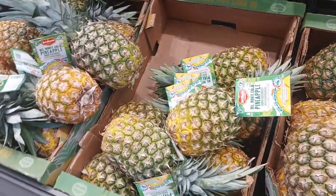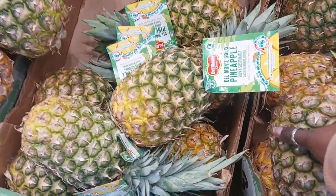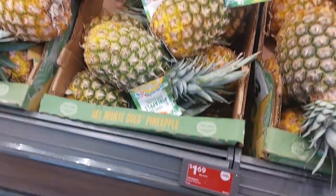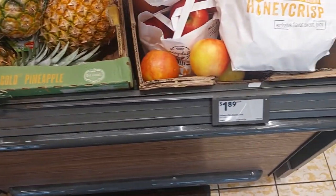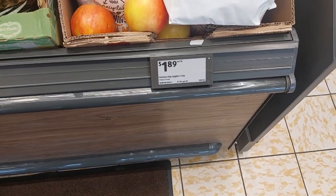One of them. These pineapples look yummy. They're not very big, as you can see, but they do look yummy. And they are $1.69. And then right beside it, I see a bag of apple crisp. And they are $1.89 per pound.